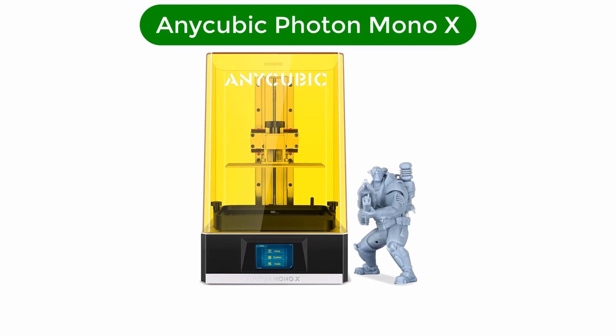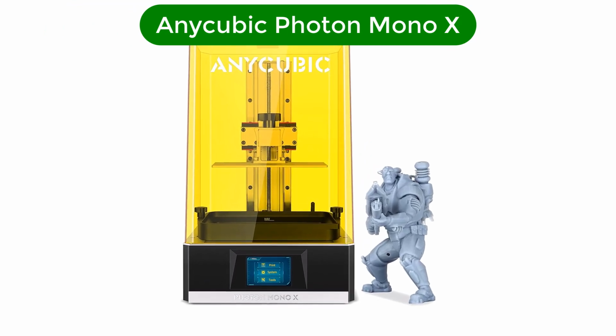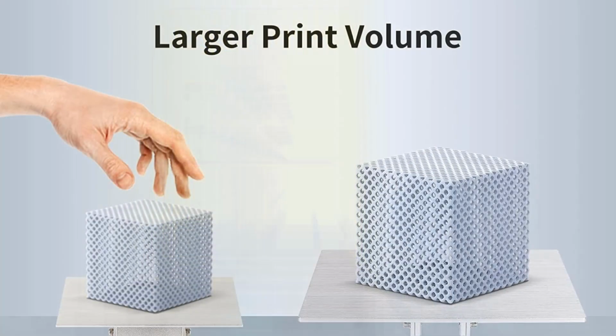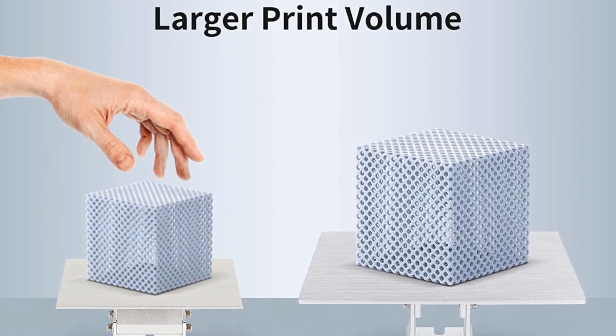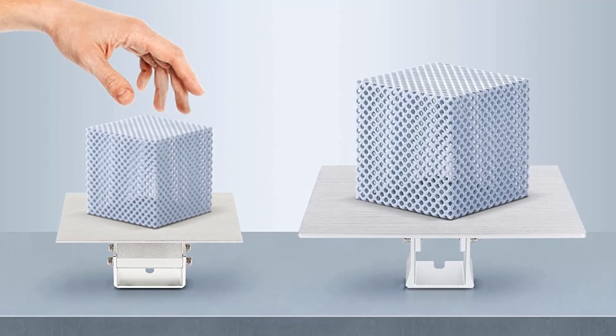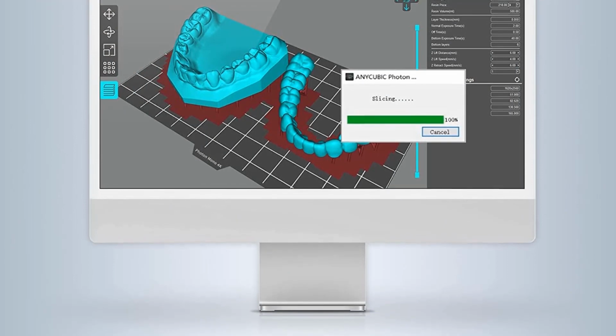Number 2. Our second best pick is Anycubic Photon Mono X. The Photon Mono X offers an even cheaper entry. Even better, the results are pretty impressive. We found that Photon Mono X created high-quality SLA prints quickly, despite the occasional printing error.